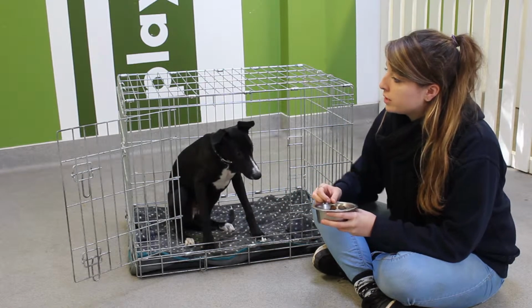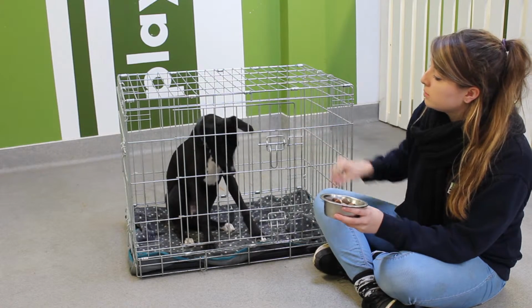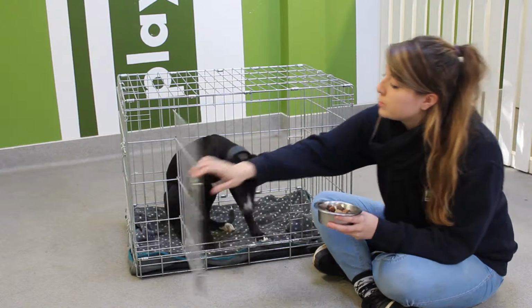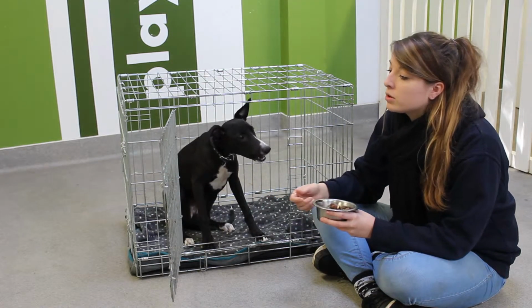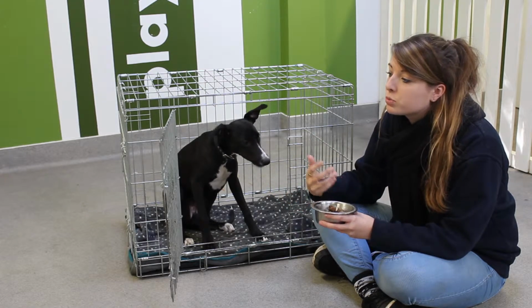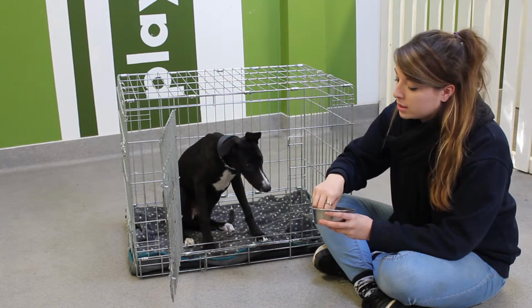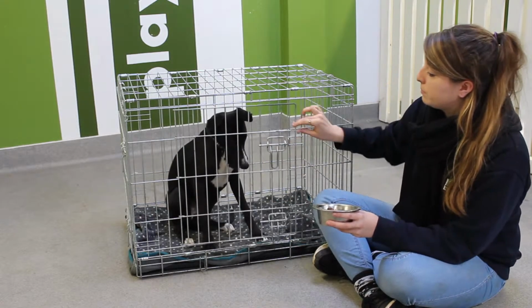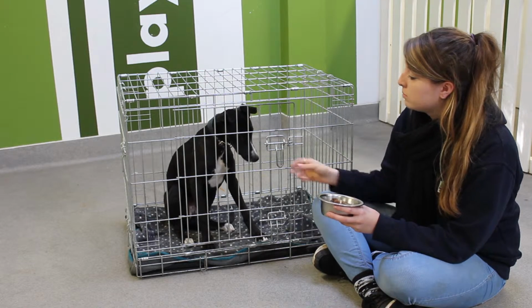Now Chase is quite confidently doing this. I'm just going to close the door for a second, open it up again, and give him another treat. Okay, so I'm not actually shutting him in there, I'm just wanting to get him used to the door being closed and him sitting inside. So we're going to try that again. This time I'm going to put the lock on.